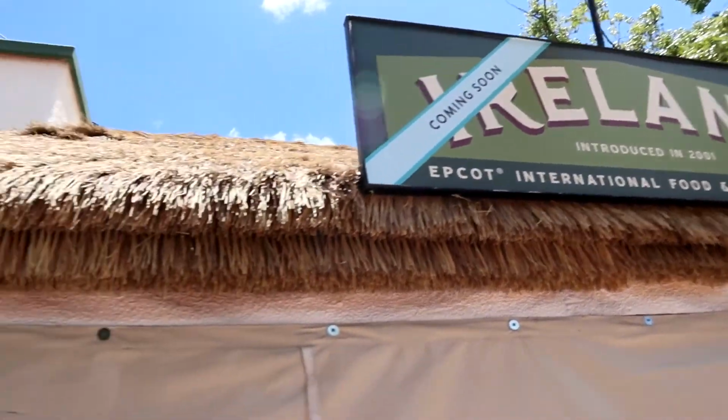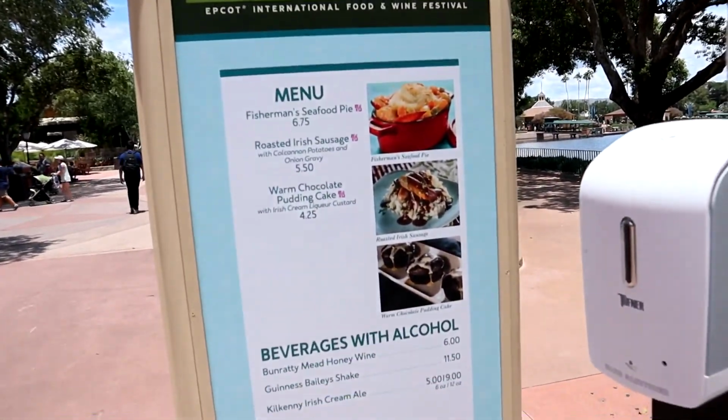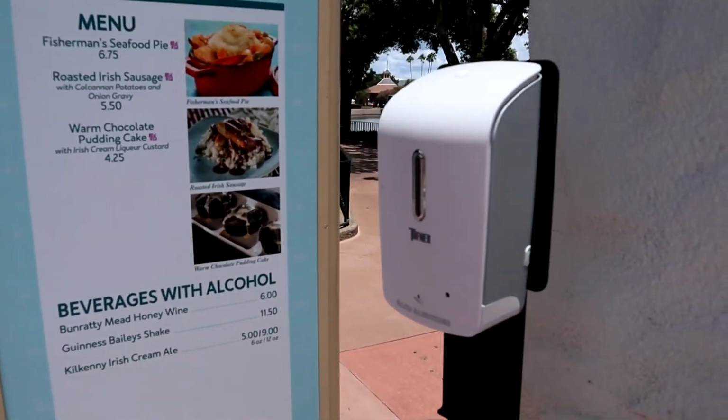Now next up on the list is the Ireland Pavilion, which is unfortunately closed. So here's the menu for that. The Big Blue Building is what we call it. It's closed for some reason. Usually they have it open and have a ton of stuff in there, but you can't even get in it right now, which sucks. All right, so now me and Trevor are walking into Canada.